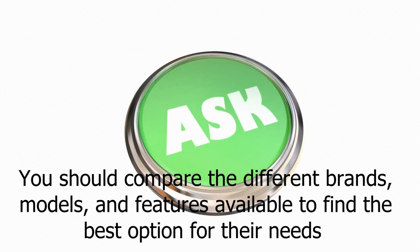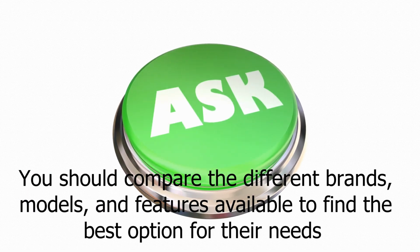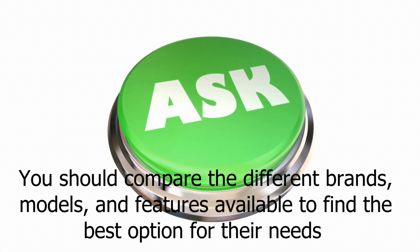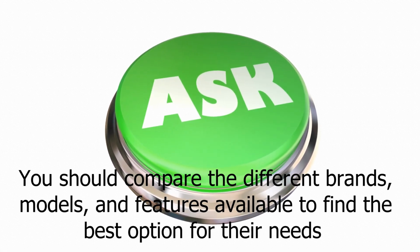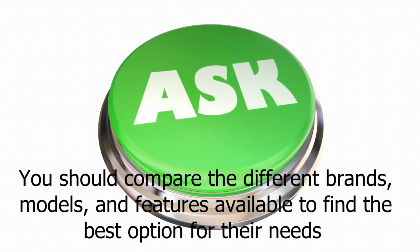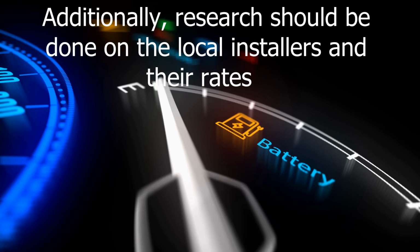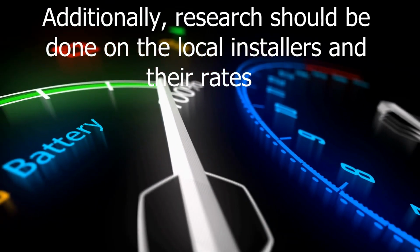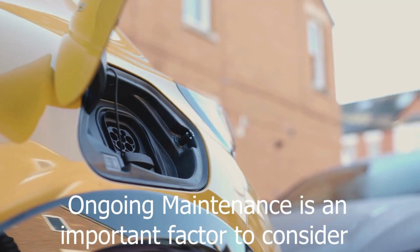Researching the different types of home EV charger installations available in Salt Lake City is an important step in determining the price estimate for the installation. You should compare the different brands, models, and features available to find the best option for your needs. Additionally, research should be done on the local installers and their rates. This will help to ensure that the price quoted is competitive and that the installer has the experience and knowledge necessary to complete the installation safely and correctly.